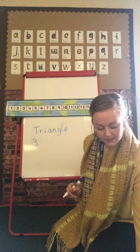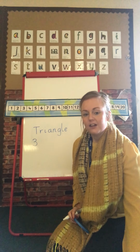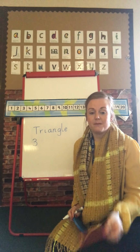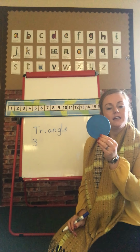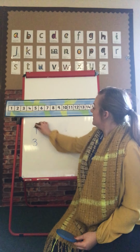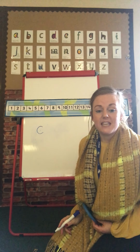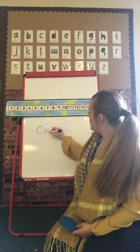Right. And the last one we've got for our shapes, because if we did square, we'd be writing the number 4 again, won't we? Because that's the same as the rectangle. So we'll use the circle to help us with a number. How many sides? One. Just one, but it's a curved side. One curved side. So remember, circle sounds like S, but it's actually a C, a curly K. You'd think we would say circle, but we don't.